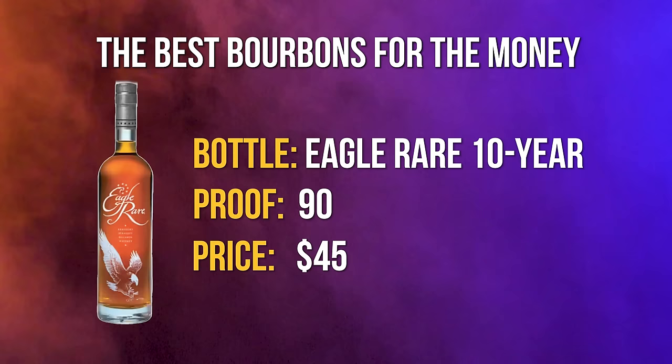So let's check out number three, and that is Eagle Rare 10 Year. I mean, it's a value. We didn't say it was easy to find. At 30 bucks, whatever they are now, $35, I don't think I've seen one for less than 40. But even at $45, this is an exceptional buy. And I still see them a lot at around that $44, $45 price tag. A 10-year-old Buffalo Trace product that is this delicious at that price.